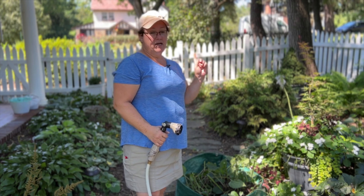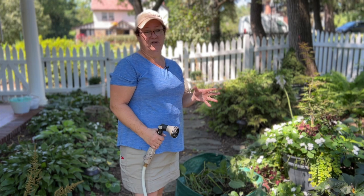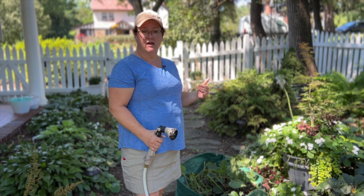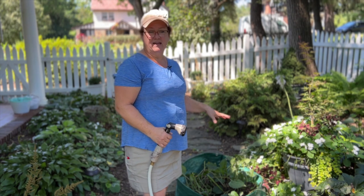bit of moisture. I'm not planting them right now because the area I'm putting them into has full sun right now. It'll be in the shade from about 3 o'clock on into the evening, so I'll plant these either late afternoon or evening tonight.